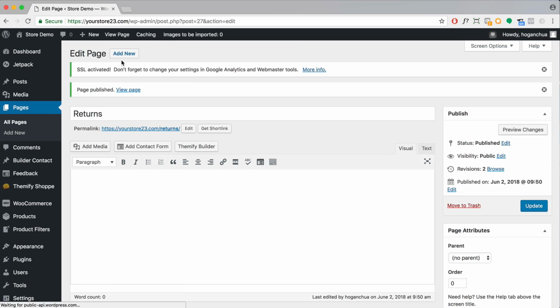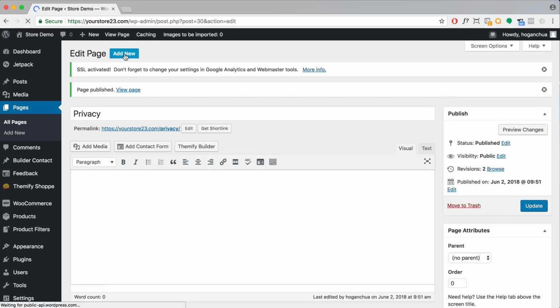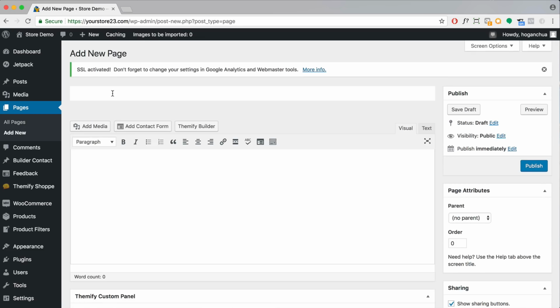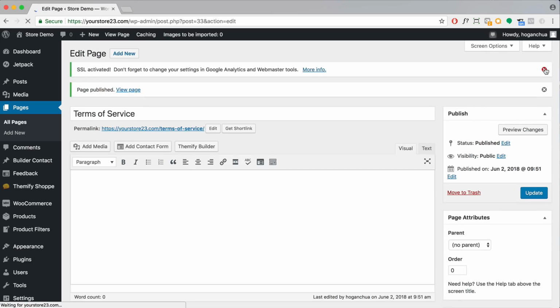Then we're going to add in the privacy page as well as the terms of service. Add new. Okay, not sure why that keeps loading on the bottom. Paste that back up and delete it, and then click on publish. And then click on add new again. So we're going to name this one terms of service, publish. So I'm also going to close that one up here.